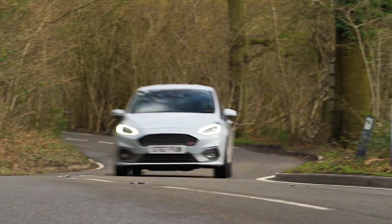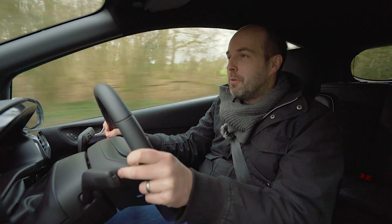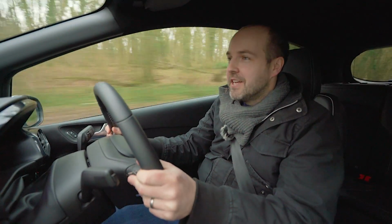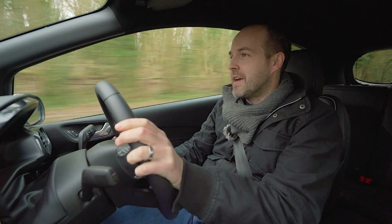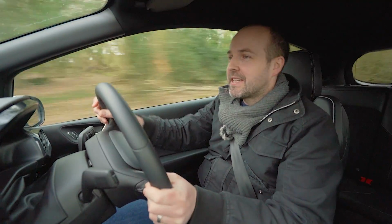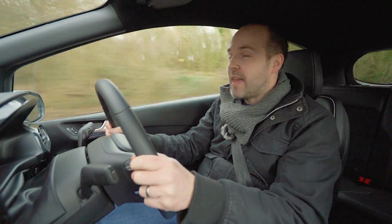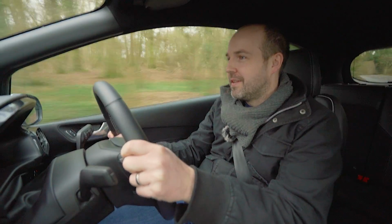What's so neat is that the ST combines this grip with a chassis that is seemingly infinitely adjustable. This gives you loads of options of how to take a corner, whether it's turning in on the brakes or using the throttle to adjust your line. And as with any great hot hatch, the Fiesta ST revels in this kind of thing, which combined with that punchy engine up front is what makes it so much fun to drive.